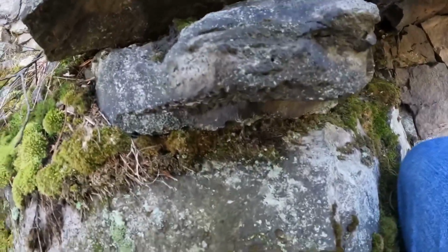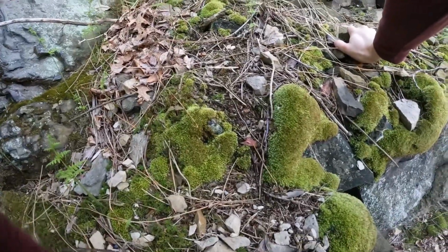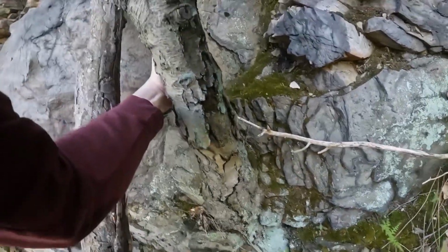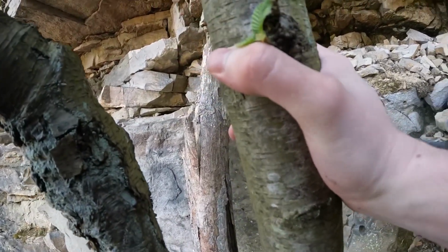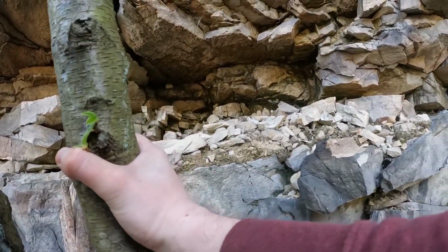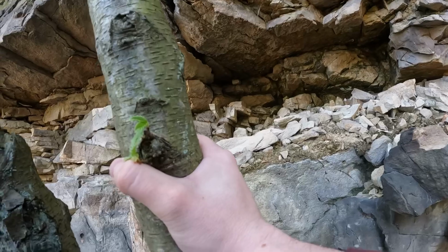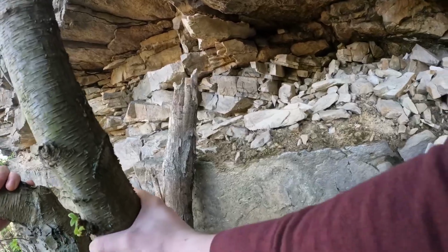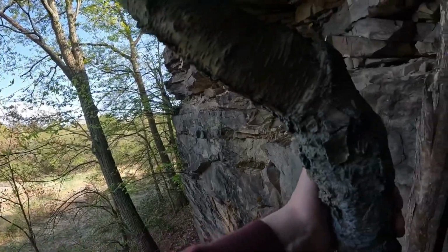3, 2, 1. Yes. Please be right here. It's not. Actually, I'm gonna look here for a minute because I'm hoping I don't have to go higher than this. Yeah, that's horrifying. That fall potential. Yeah. This tree is my saving grace here.